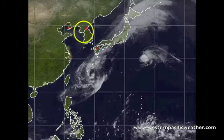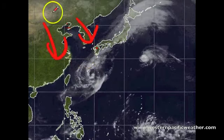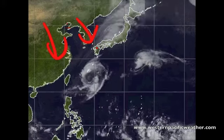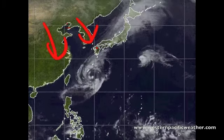So you definitely want to watch out for that across Korea. Temperatures are going to go down, eastern China, and then eventually the southern Japanese islands. Gusty winds with cool weather on tap for the remainder of your work week after the typhoon, or severe tropical storm now, starts to clear up.